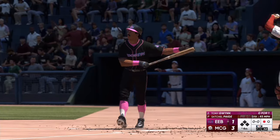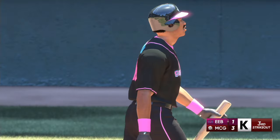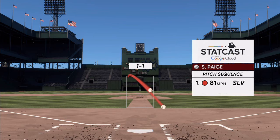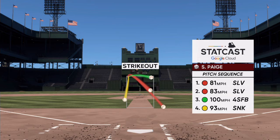Got it by him for the K. Got him swinging on that pitch away to finish him off, but everything early in the at-bat was in tight. Really challenged him in there with some competitive pitches, not letting him get his hands extended, but of course that eventually opens up the outside part of the plate, and he just wasn't able to adjust.